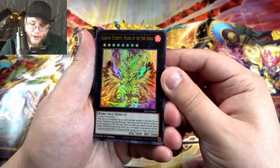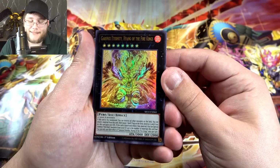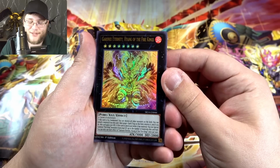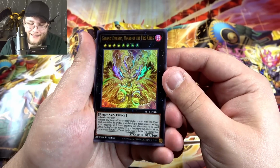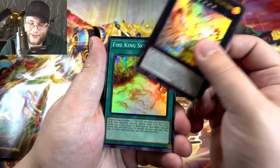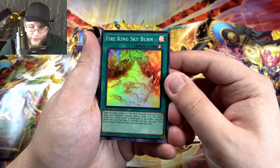So basically, it can power itself up, it can help you destroy more stuff, and basically revive itself as well. You can go for more Fire Kings afterwards and stuff. So really cool on that, and I really like the artwork though. That's one of the coolest things about it. I feel like just all that fire, it looks amazing. So I believe that was all of our ultra rares.